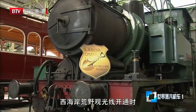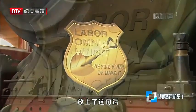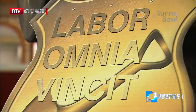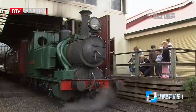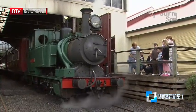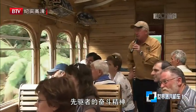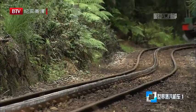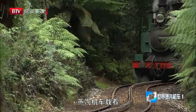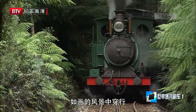When the West Coast Wilderness Railway started running again, the people of Queenstown placed these words on the front of the steam engine. Labor omnia vincit. Labor conquers all things. This is the spirit of the pioneers of this area, reborn and revived in the West Coast Wilderness Railway. Imbued with the sentimental air of the good old days, the steam locomotive passes through the beautiful scenery of Tasmania.